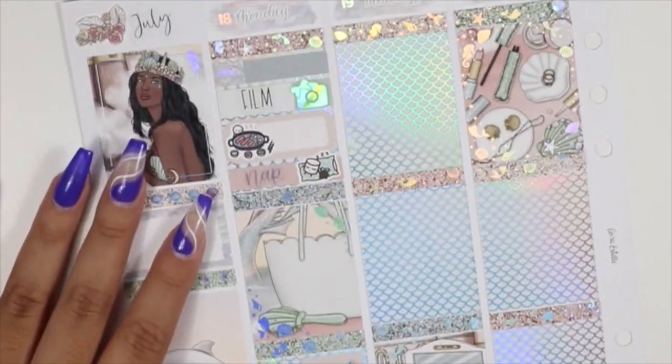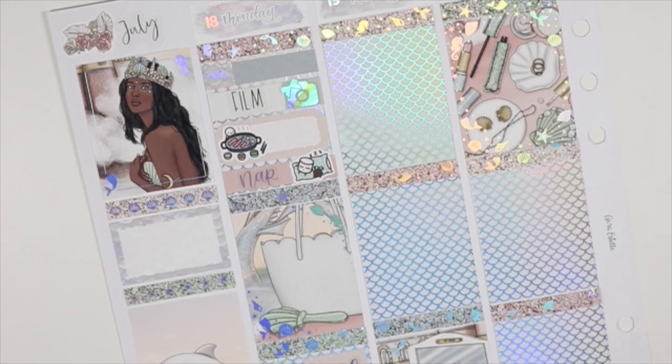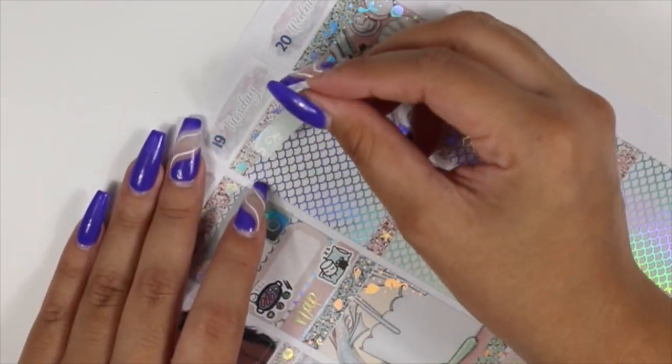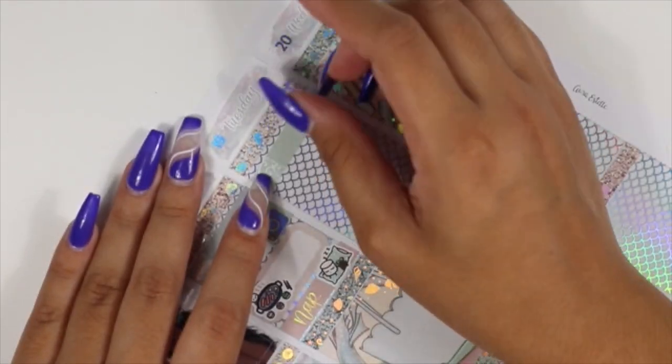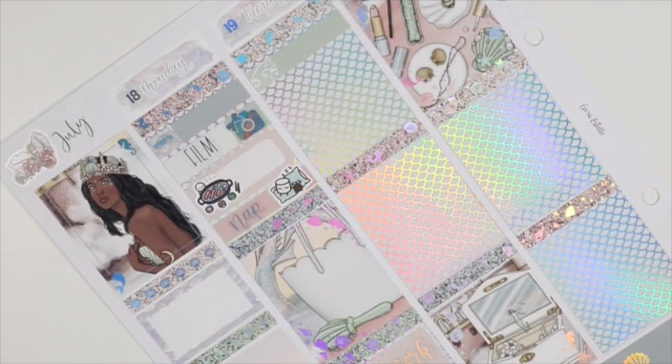Super, super cute. Moving on to Tuesday, I had to drop off the kids at camp again. So let's mark that up here. And then I had a morning workout. So let's use this.